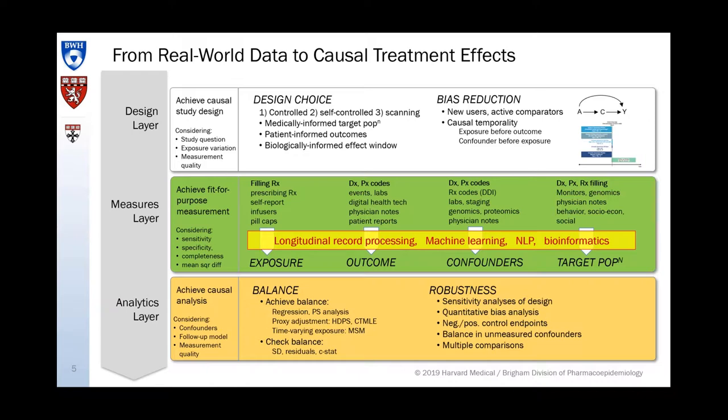And then comes the analytic layer. Again, we think we understand this very well, what we can and can't do with these types of data. We need to achieve balance between the treatment groups that we compare, like in a randomized trial, but without randomization here. And we have a whole bunch of robustness checks so that whatever we find, we can convince ourselves or our decision makers that yes, it's probably a valid finding within some range.